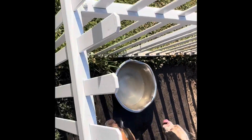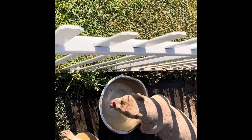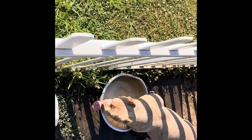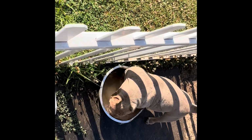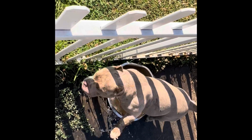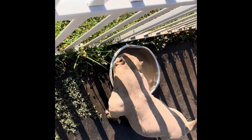Somebody already put their feet in there. Look, here she goes. Feet going in next. Told you. I knew it. Why you got to get inside, Hennessy? Get out of the water. Hennessy, get out the water. Rude ass dog, man.